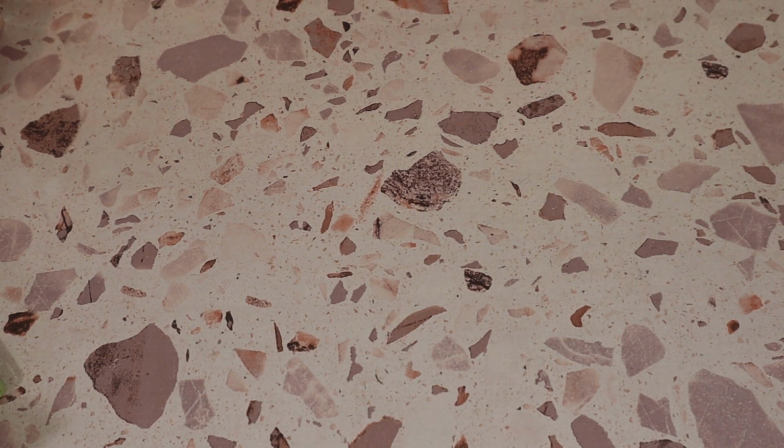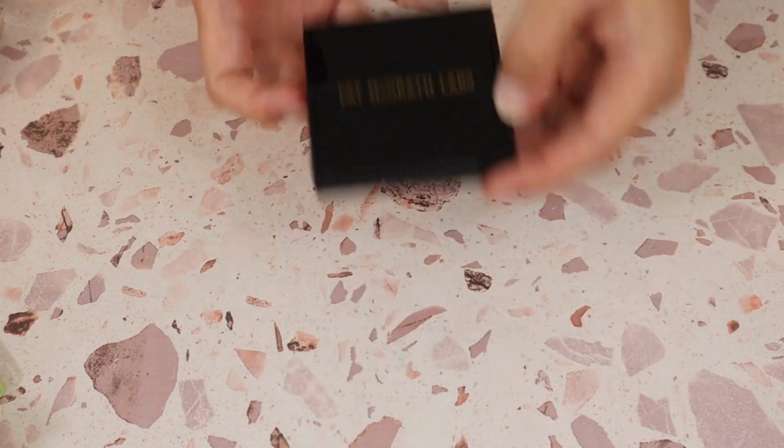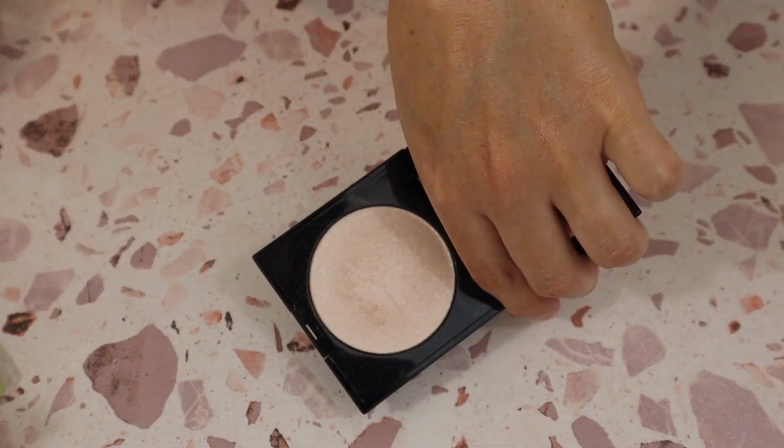One that I'm 100% keeping, and I actually need to pull it out very soon, but it is a little bit of an icier tone on me. This is from Pat McGrath. It's the Skin Fetish Divine Glow Highlighter in the shade Lunar Allure. Here is what this one looks like.